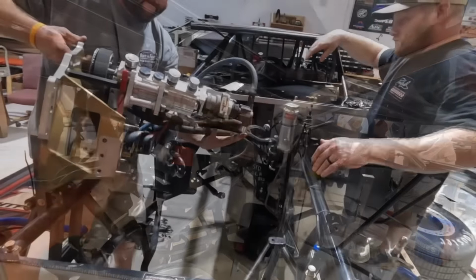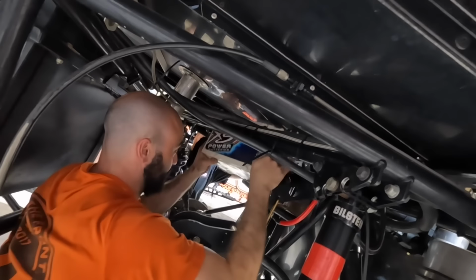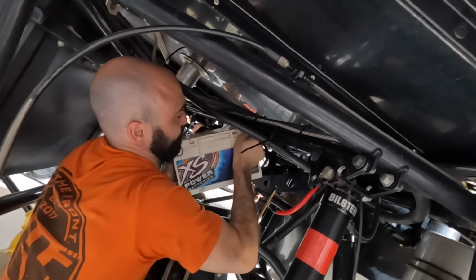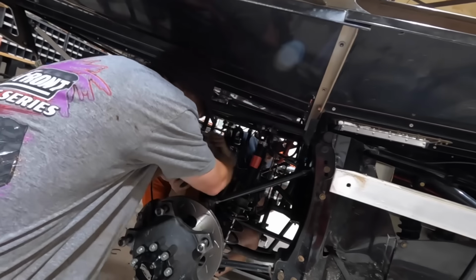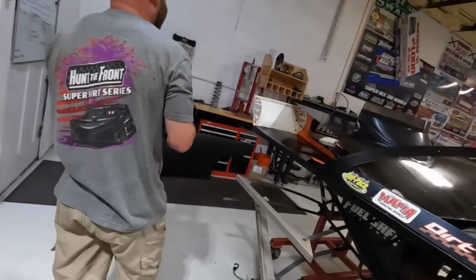We're running out of room to put stuff. What are you doing, Jesse? I'm trying to. There we go. You got it now. Might take that from him. Well, I got a camera in my hand. So you're going to need two hands for that.